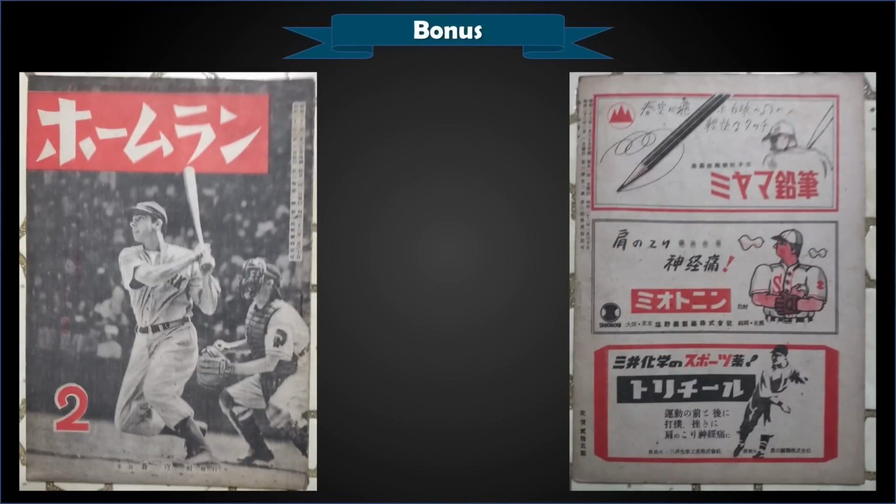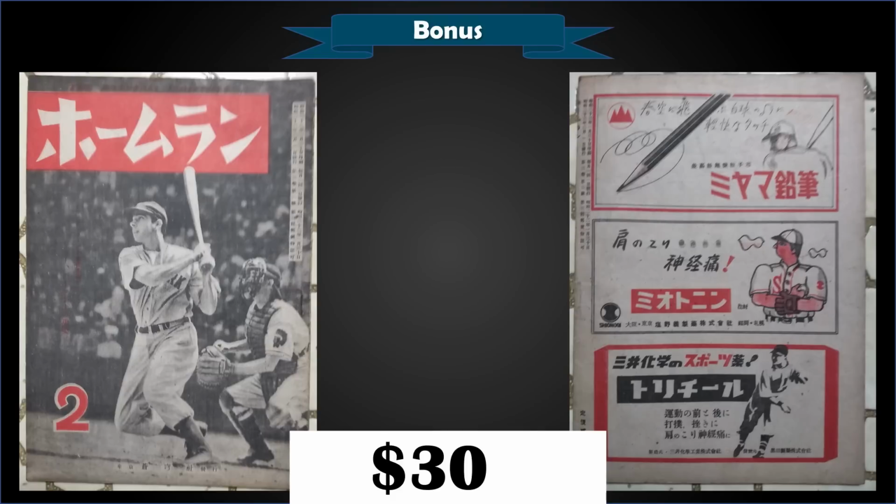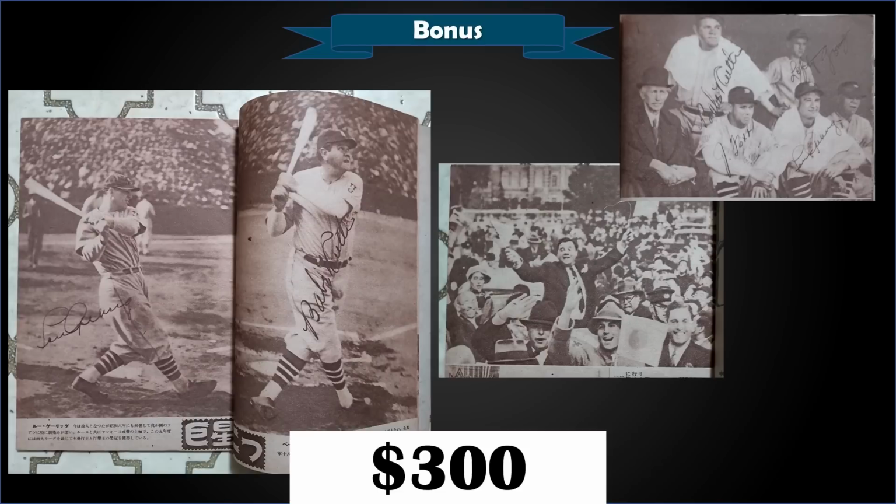Up next, this is pretty neat. This is a 1948 Japanese baseball magazine. You got Joe DiMaggio on the cover. It was a fixed price sale for $300. Seller says here magazine has some stains and damage, but if you look at the inside pictures, you get some pretty awesome shots of Lou Gehrig and Babe Ruth as well on the inside, and Joe DiMaggio on the cover. That's pretty awesome.